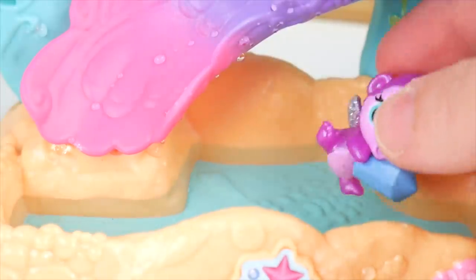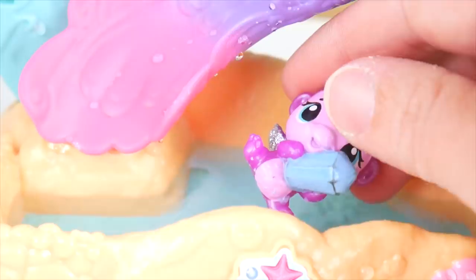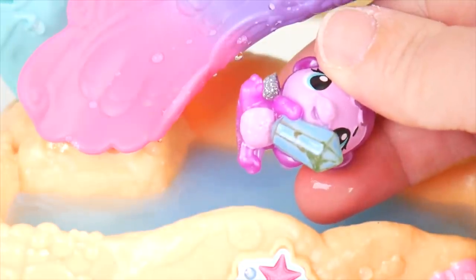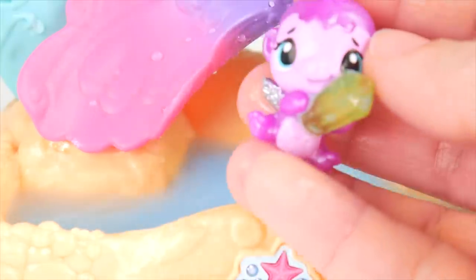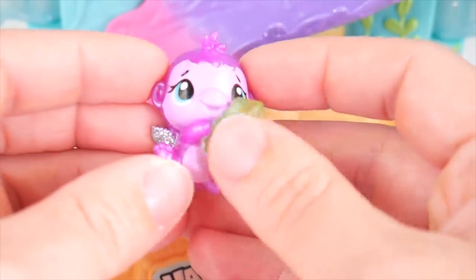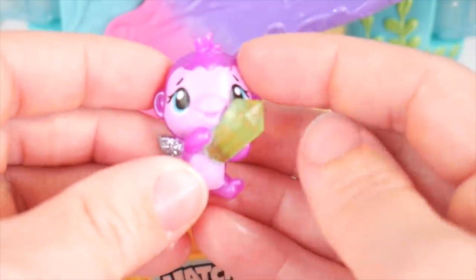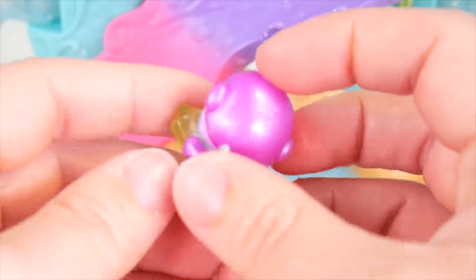Here's our little pool here. What happens when we put our Hatchimal in there? Oh no, what's happening to the gem? It's changing colors. Oh my goodness, it's revealing something different. Oh, wow. Look at the gem. Look at the gem now. It's even more sparkly, shiny, beautiful. That is a really special gemstone.